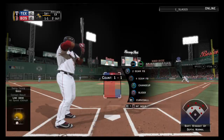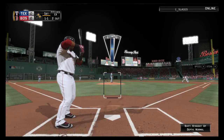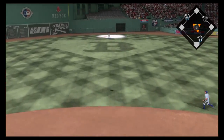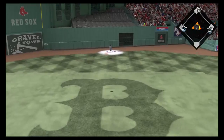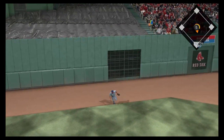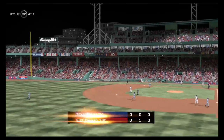Coming to the plate now, Hanley Ramirez. And he could give his guys an early lead if he can come through here. High fly ball out to straightaway center. And the 2-out threat will not come to pass as the inning is over.